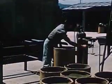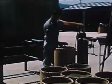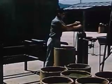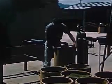When a barrel is full, it is weighed and the weight recorded. And at the same time, the container is flushed with a harmless inert gas. The barrel is then sealed. The purpose of the inert gas is to displace air, which has an oxidizing effect on the alfalfa, watercress, and parsley meal.